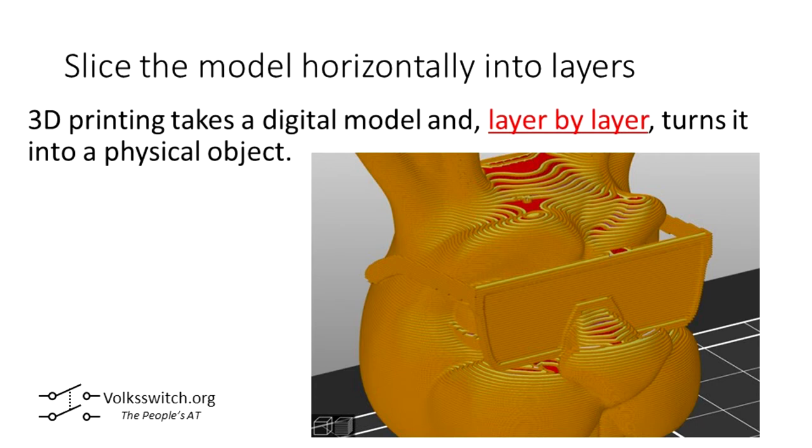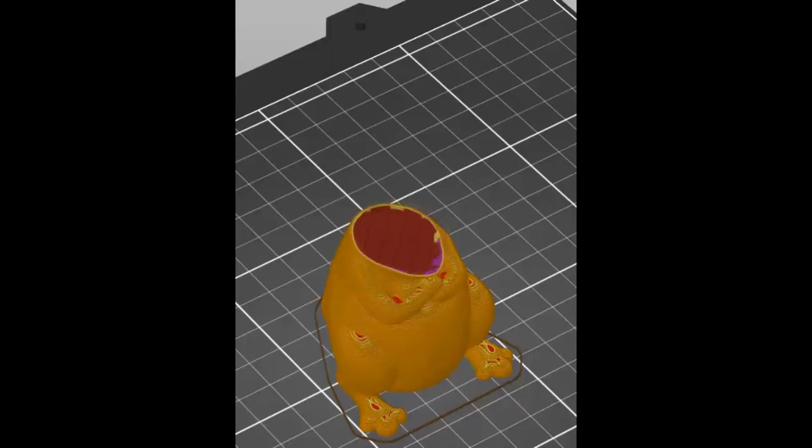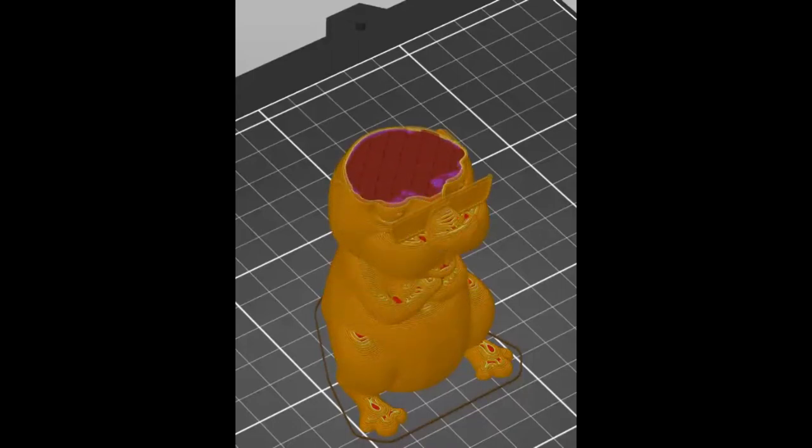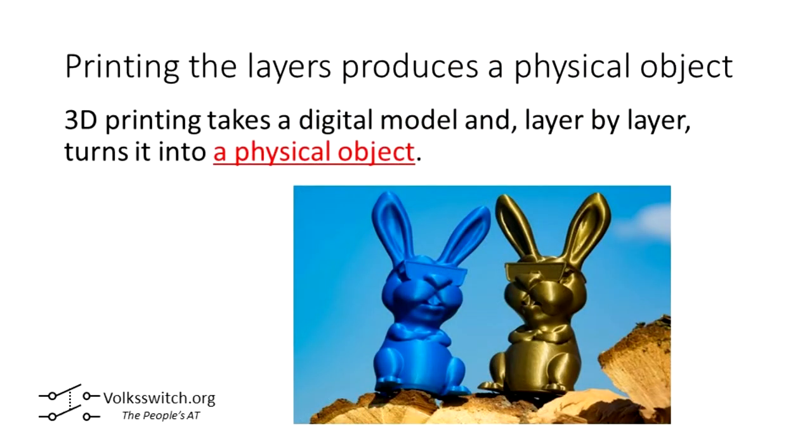That digital model is then sliced into a series of horizontal layers by another piece of software called, of all things, a slicer program. The slicer then tells a 3D printer to print each layer on top of the previous, starting at the bottom. A 3D printer uses thermoplastic filament, or photosensitive resin, to create the final physical object. The instructions can be repeated over and over to create additional copies.